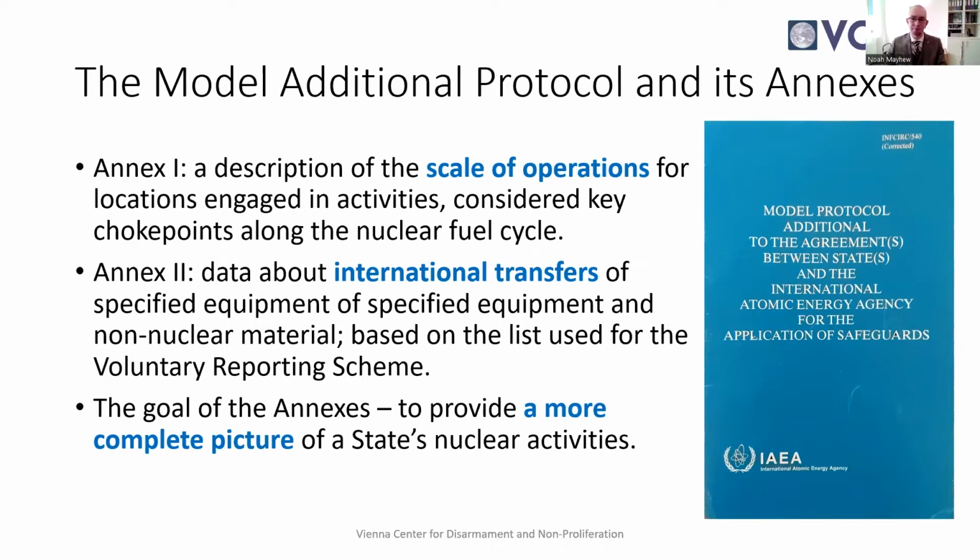The list of equipment and non-nuclear material required to be reported under Annex 2 was based on the list adopted by the Board of Governors in connection with the voluntary reporting scheme, originally approved in 1993, and then later updated a few times. And that list was in turn based on NXP, the trigger list of the Nuclear Suppliers Group, which was chosen just as a practical matter as a way to avoid having to negotiate an entirely new list.